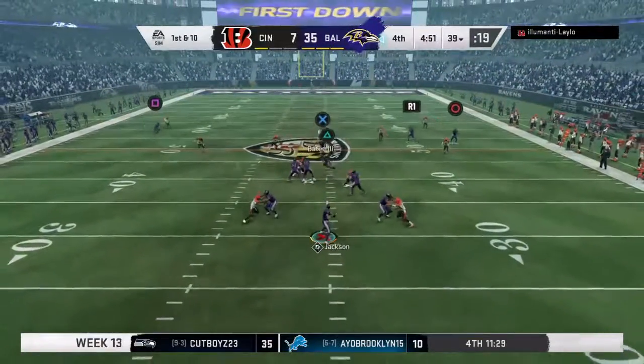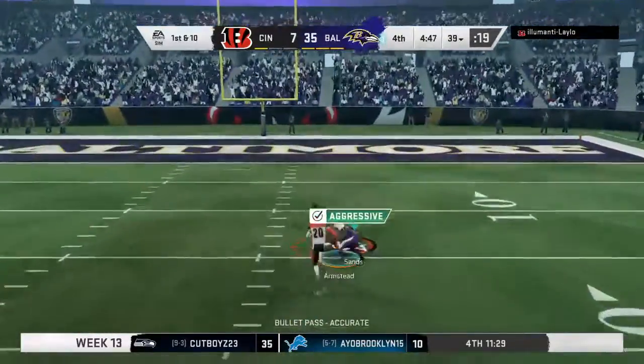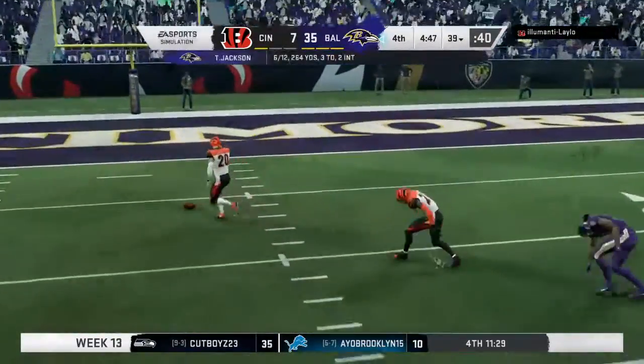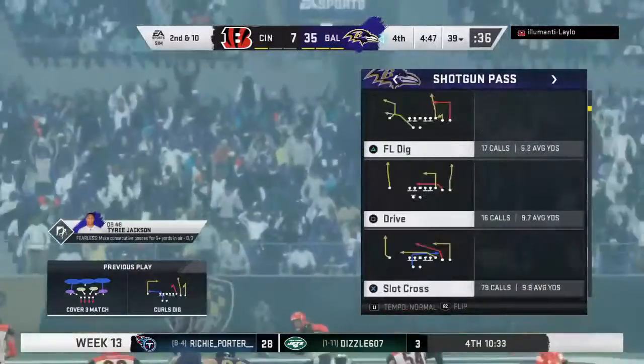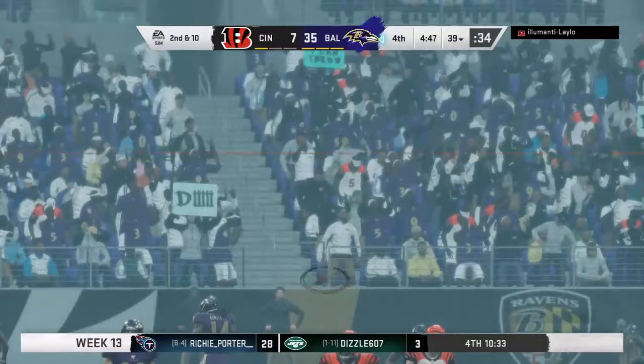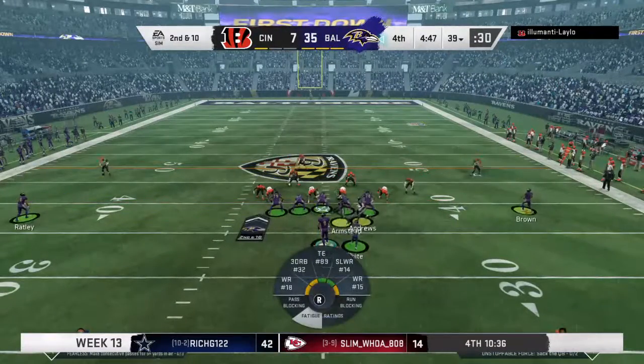From the gun, it's Jackson. He's going to fire one deep over the middle. And almost intercepted. It would have been his second pick of the game. Instead, it'll be second down. So line of scrimmage still the 39 on 2nd and 10.